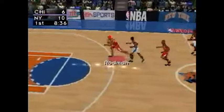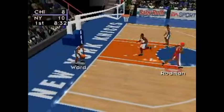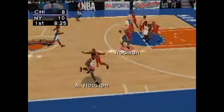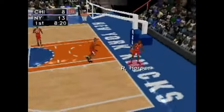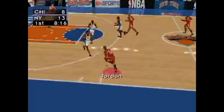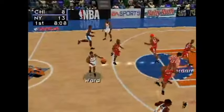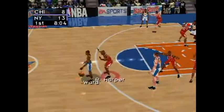Bulls pick off the bad pass. Rodman makes the jam. 8 minutes and 28 seconds remaining in the first quarter. Houston puts up the J. Nothing but net. The Knicks lead it in the first quarter. Number 23 handles the pass. Oakley with the steal. To Ward. Jones.